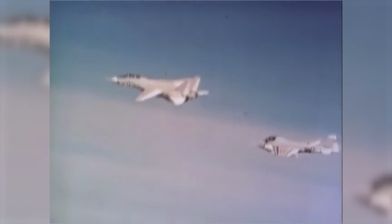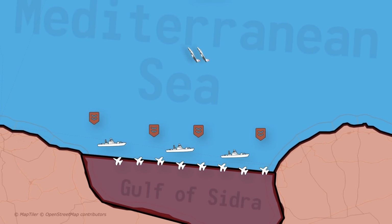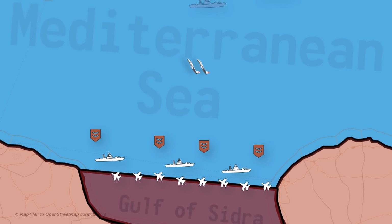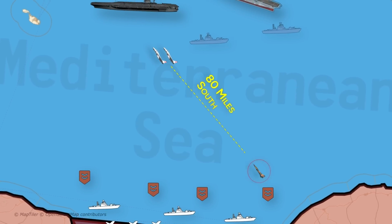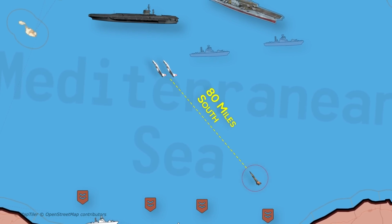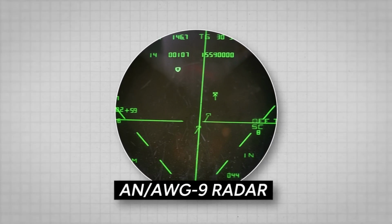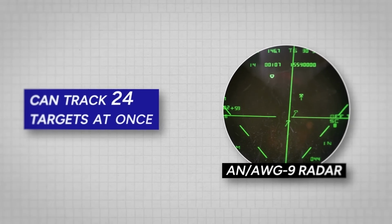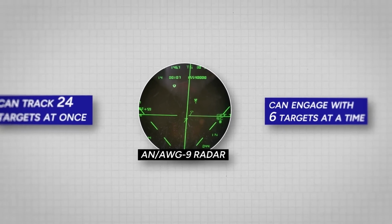The United States restarted their combat air patrol operations at about 5:45 in the morning, with the same plan as the day prior. The pair decided to start heading back to the carrier when Kleeman, the RIO, detected a single aircraft 80 miles south, close to the coastline, heading in their direction. The F-14s used their AN/AWG-9 radar, a very powerful system which could track 24 targets at once and simultaneously engage 6 different aircraft at the same time.